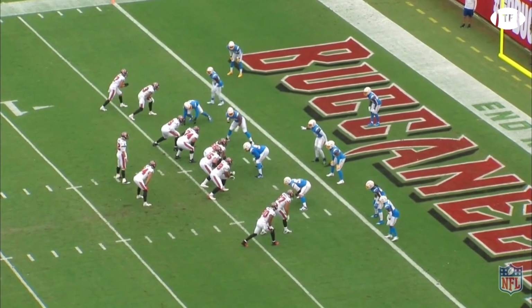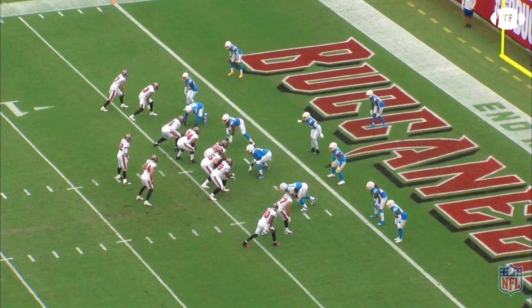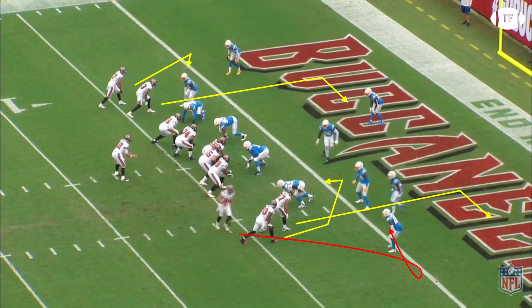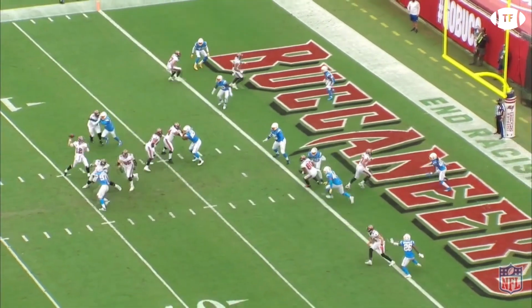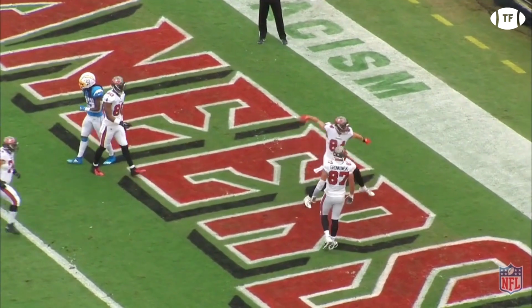2 plays later, after a run and a batted ball, Brady finds himself with a 3rd and goal. The Bucs start out in double stacks, with Cameron Brate in the backfield. They motion him out into a 3 tight end bunch, using Howard and Gronk to clear space for Brate's inverted whip route. The motion and the formation isolates Brate one-on-one with 26, and Brady fires one in for the score.